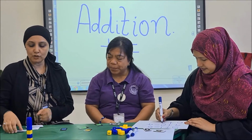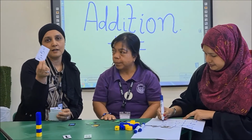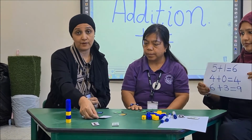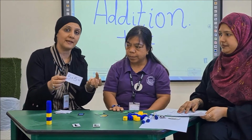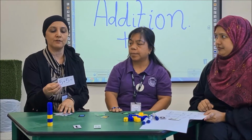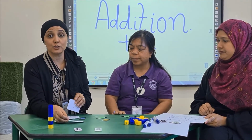Excellent. Now, to do this game, it can be very, very easy. You can either write it on a piece of paper and put it like this. Very easy. You can use any counters at all. You can use spoons, you can have beans, you can have pulses if you have, or any other type of materials or food products that you have at home with your child.